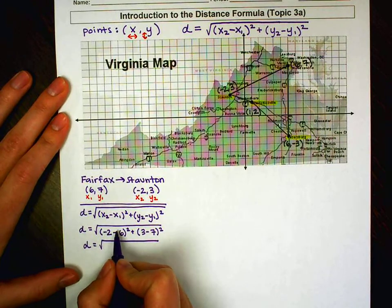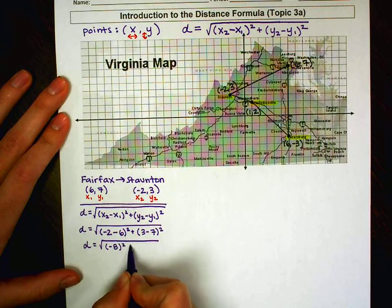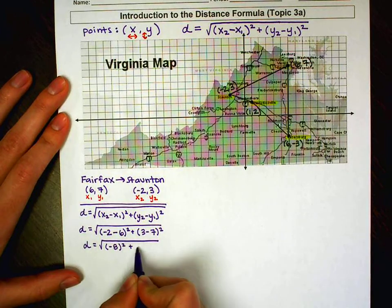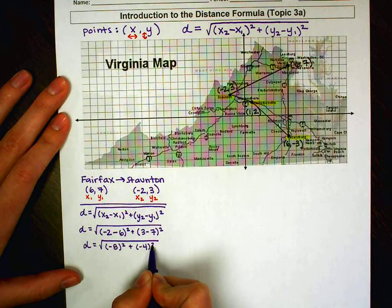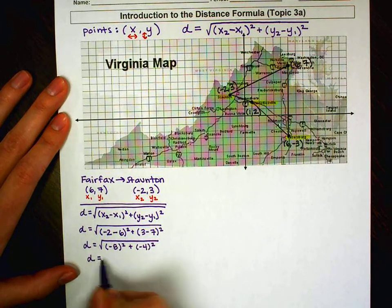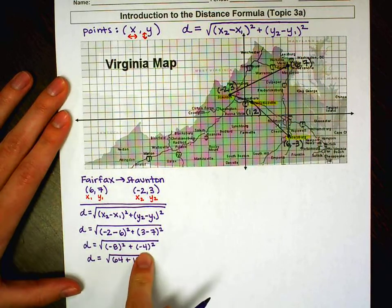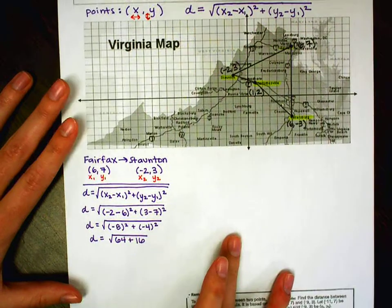-2 minus 6 is -8. 3 minus 7 is -4. -8 squared is 64. -4 squared is 16. Remember, when I square a negative number, it's going to become positive.